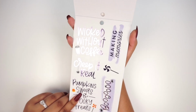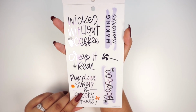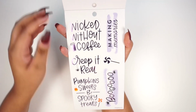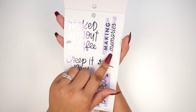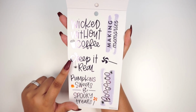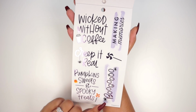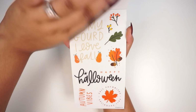Okay, then we have this page of purple foil, which is very different for the Happy Planner. I don't really see purple foil that often. So this page says Wicked, this sticker says Wicked without coffee, making memories, creep it real, pumpkins, sweets and spooky treats, and then boo with little spiders on it. And these are all clear stickers.